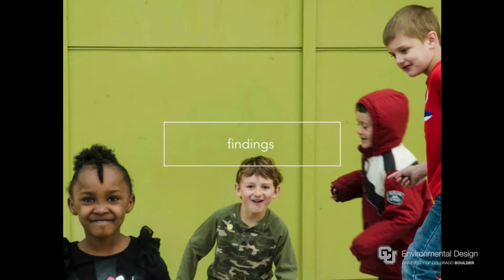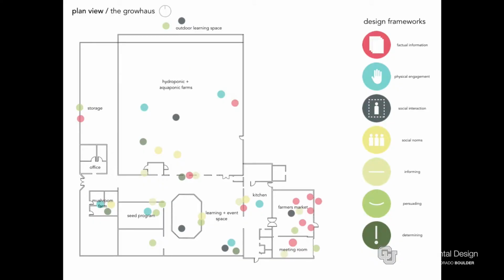In reviewing the analysis and coding the supporting interviews I have already completed, I'm beginning to find some patterns across the design strategies, sustainable behavior design methods, and the degree of formality within each space. So this image shows the design frameworks mapped across the space of the Grow House, which is the most informal of my case studies. The Grow House exists in a repurposed warehouse, driven to sow sustainable food and lifestyle behaviors into the surrounding community through education and engagement.